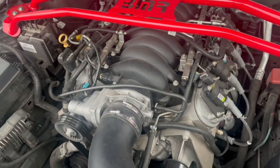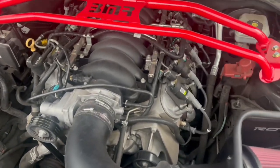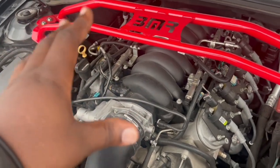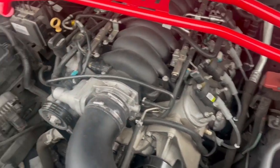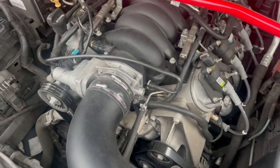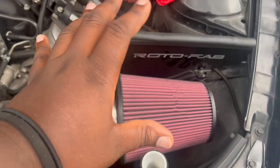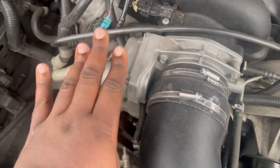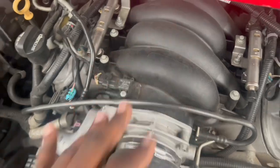Now the 392 Hemi pumps out 485 torque. This right here pumps out 426 horsepower and 420 torque, so it's a little lower than the Hemi. But on this particular model, you see we got the Rotofab cold air, the ported throttle body, and the ported intake manifold.